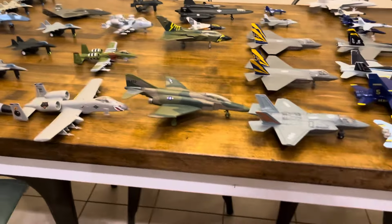And then we got the SR-72 Dark Star, the Matchbox SR-72 Dark Star. Nice. Got the little invisible stand. This one I got for Christmas vacation of 2022. It's like a fake little SR-71, SR-72 thing. This one I really like.